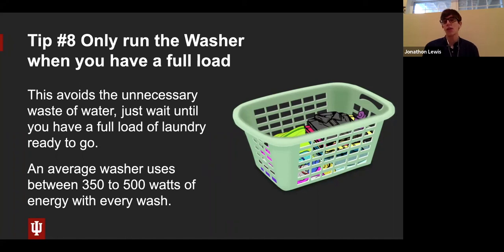I mean, the average washer uses between 300 and 500 watts of energy between every wash. So by just washing your single favorite shirt in the laundry all by itself, you're wasting about 300 to 500 watts of energy. I mean, you could easily wait a little bit longer just to wash it with everything else.